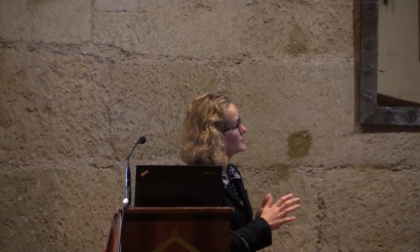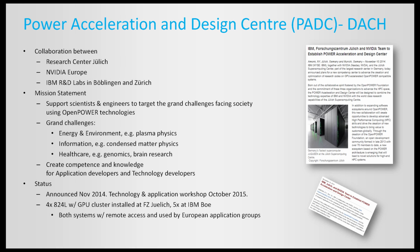The final point I'd like to make is that collaboration with our partners is absolutely fundamental. Over the past few years, we have been creating almost a network, a hub across Europe, of what we call Power Acceleration Design Centres. The first Power Acceleration Design Centre, I think, was announced in November 2014. This is in Germany, a collaboration between Jülich, NVIDIA Europe and IBM research labs in Böblingen, Germany and Zurich.